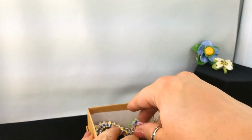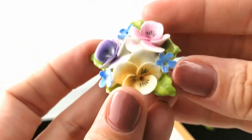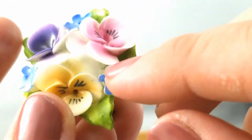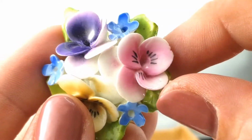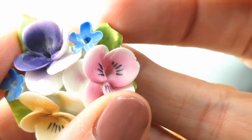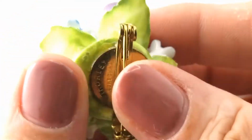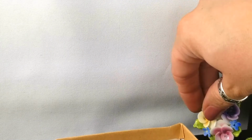Hey? All right, next one is more of a traditional bouquet style that I've seen in the past. Little pansies, a yellow one, a pink one, and a purple, with these cute little blue flowers. And usually those little blue flowers will have a chip, but they're good. The pink one has a bit of a flea bite there. We're missing the tip of this leaf. Oh, that one too. Not in the greatest condition. And here we have Thorley bone china. So far they've all been a different maker name.